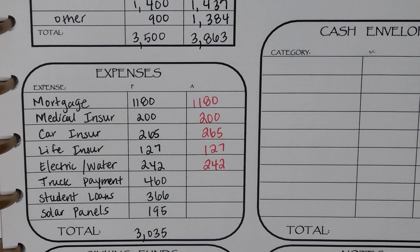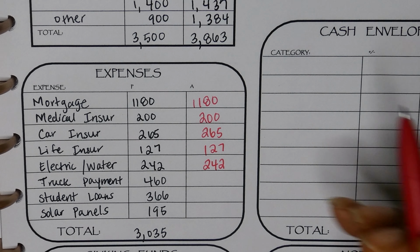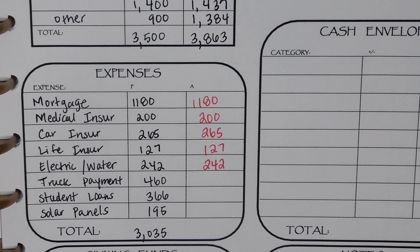So I guess technically it's still good because eventually we will own the solar panels and we'll only have to deal with this amount. But for right now, I'm highly annoyed. So excuse my little side rant. That's just a little something that just bugs the heck out of me.